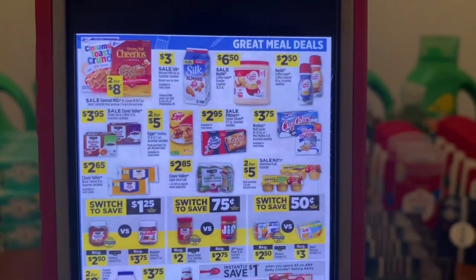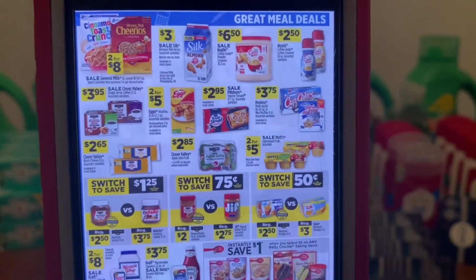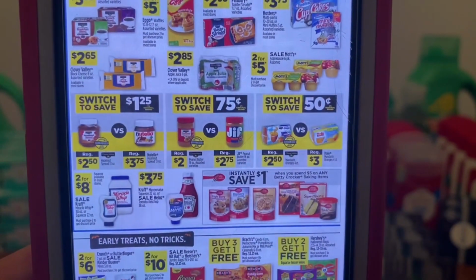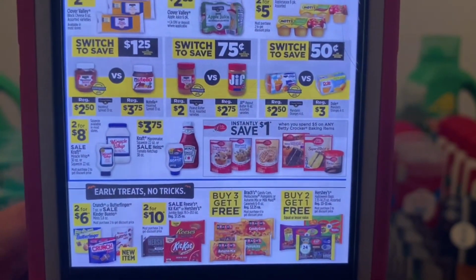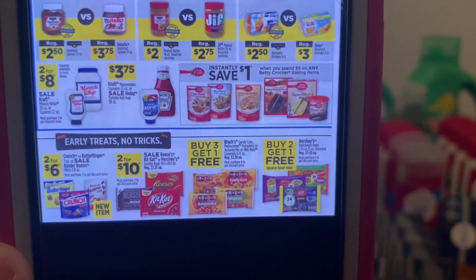There's lots of food deals on this one. Cereal, Coffee Mate, peanut butter, cake mixes, condiments. How many of you still have a ton of condiments from when that glitch was going on? Let me know in the comments down below. We should be supplied for a while, I would think. Candy.